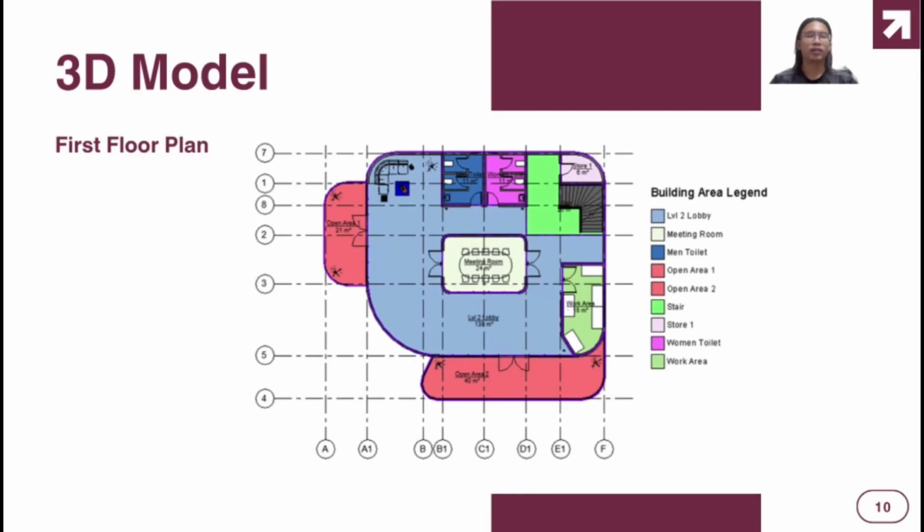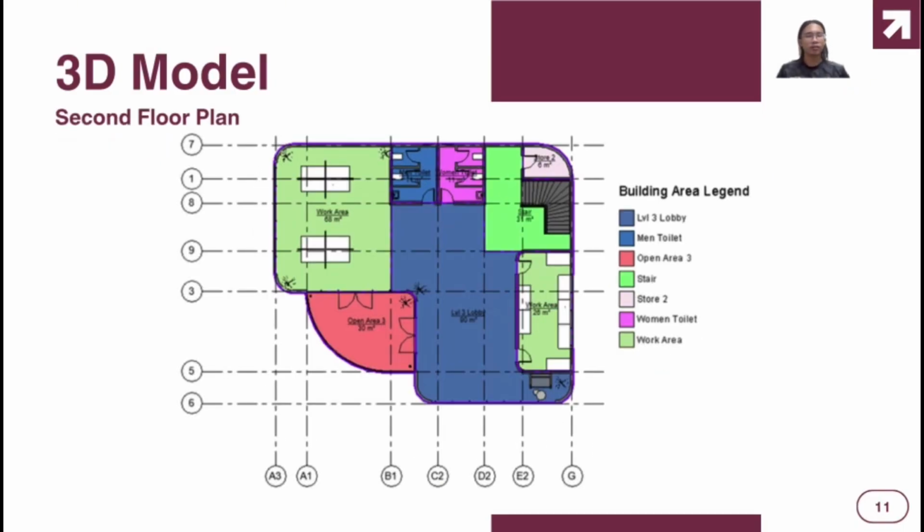First floor plan. As you can see, we have the first floor lobby area. We also have a meeting room, men's toilet, open area 1, open area 2, stairs, store 1, women's toilet, and a working area for the workers to do their job. For the second floor plan, we have a second floor lobby, men's toilet, open area 3, stairs, store 2, women's toilet, and a working area.